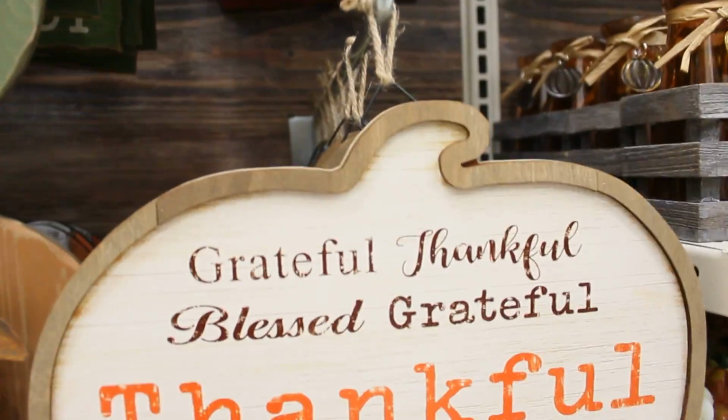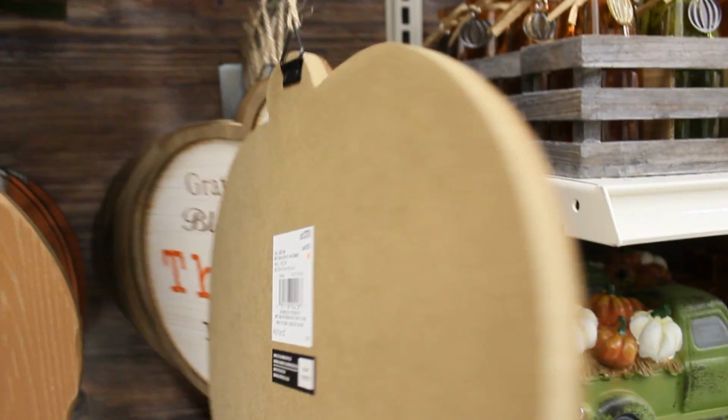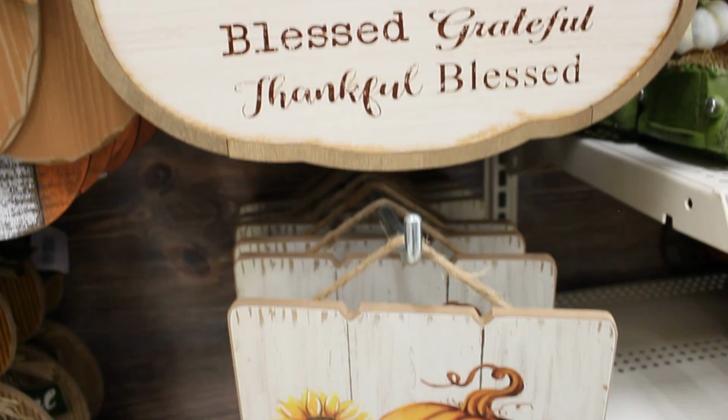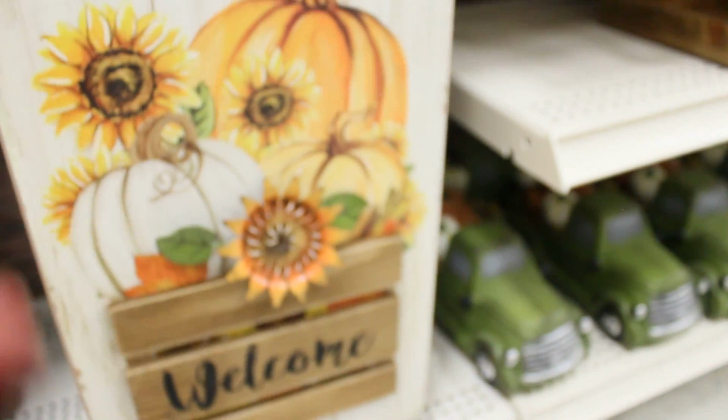This one says grateful, thankful, blessed. It was, I believe, $12. It's a cute size and sign, but I think Dollar Tree is going to put something out fairly similar or that we can do. So keep your eye out for that. This one kind of reminded me of the Hobby Lobby sign. I did like a stacked pumpkin topiary.